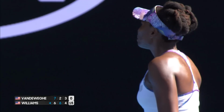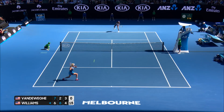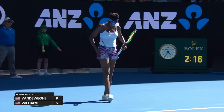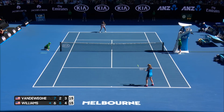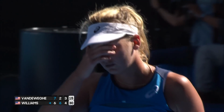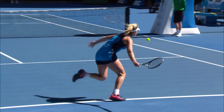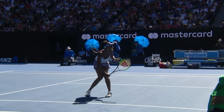Go! 15-0. Intelligent at the first approach shot. 30-15. Not overplaying, great net position. Volley's easy as a result. You can see she didn't have to do too much with the volley. Still won the point.